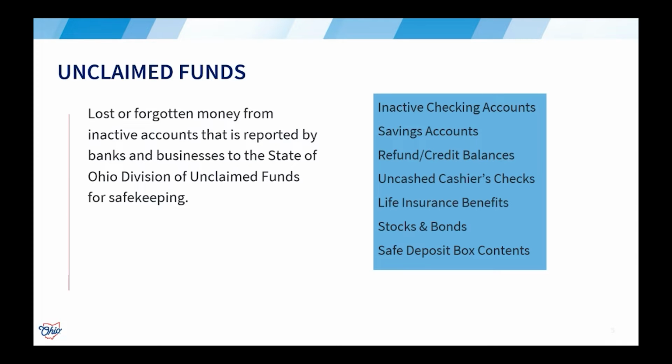Examples of common forms of unclaimed funds that we see being reported to the division include inactive checking accounts or savings accounts, refunds or credit balances that a customer may hold with you, uncashed cashier's checks, life insurance benefits, various forms of securities, stocks, and bonds, and then finally, safe deposit box contents. These are all examples of unclaimed property types that can, after a required period of dormancy, be reportable to the Division of Unclaimed Funds. Next slide, please.